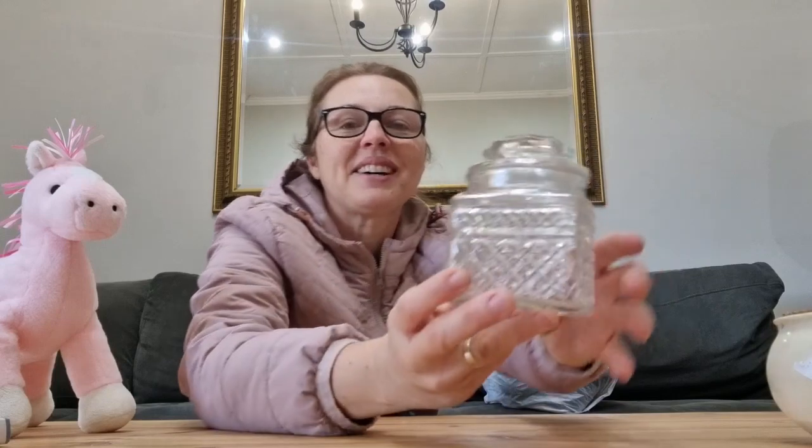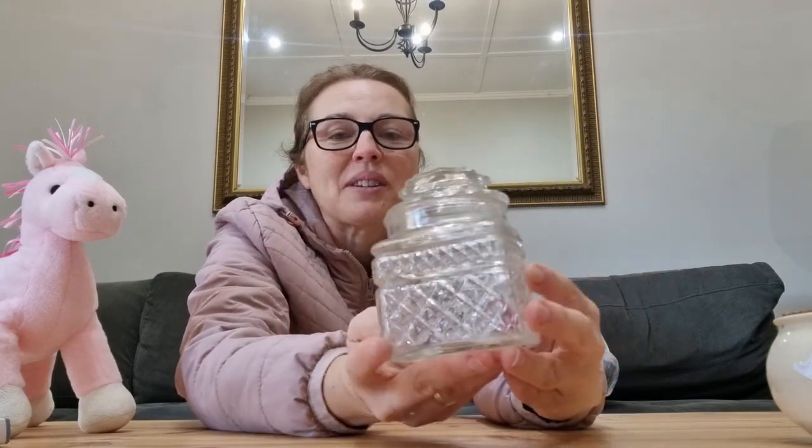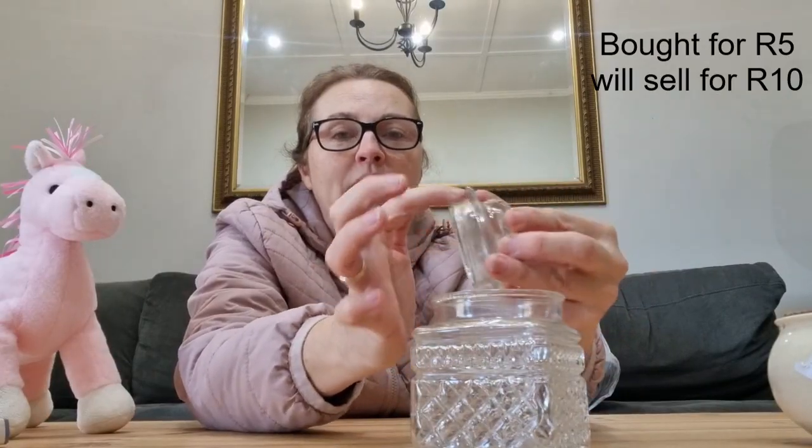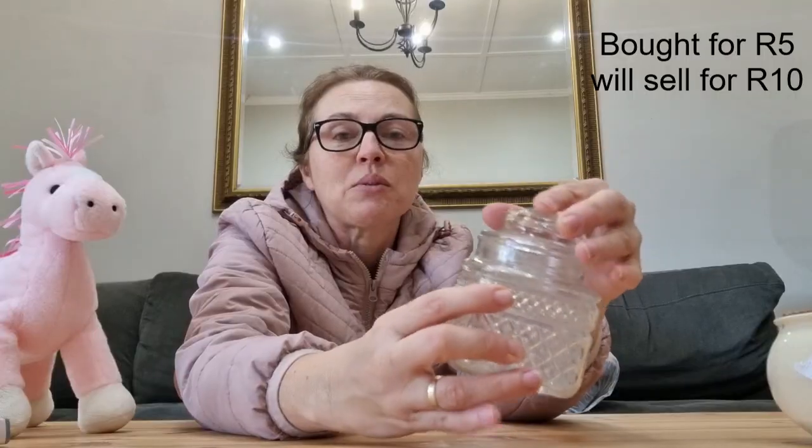This is what I call a vintage looking little pot. Isn't it sweet? Now it doesn't have its rubber rim on anymore. That would have perished, and that was also 5 Rand.